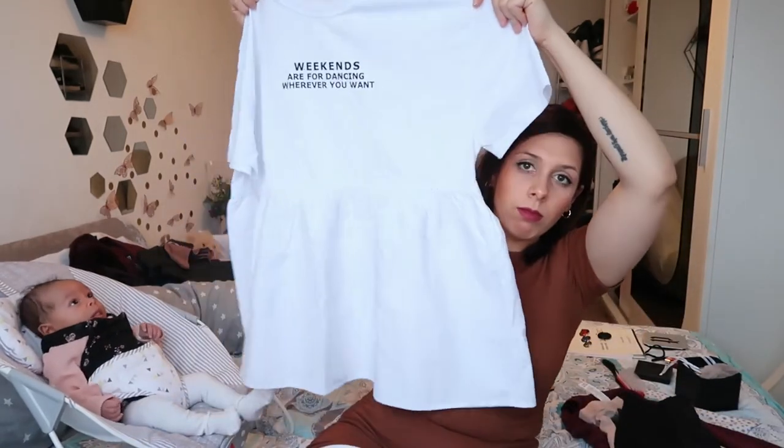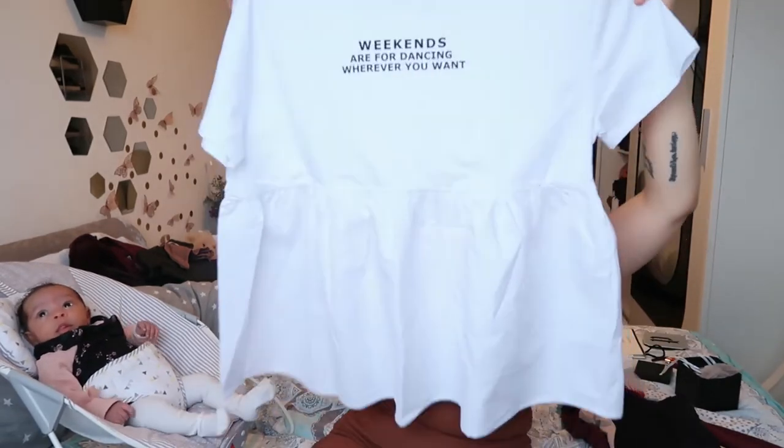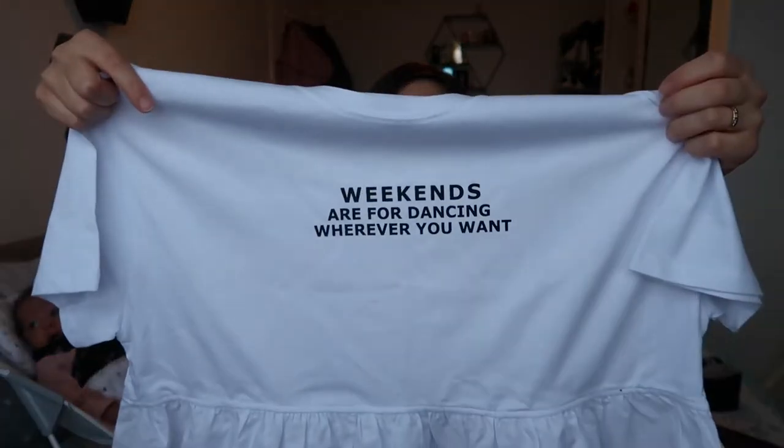And the next top is this. I really like this one as well. And one more time, it runs big. They're all quite summery. I like the slogan on it. Another top. I told you most of the items I got are t-shirts. They were all so cheap, so I thought, why not?